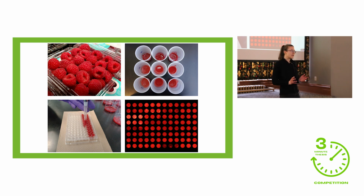Raspberry fruit color, just like eye color in humans, is regulated at the genetic level. And we know there are multiple areas underlying this trait. What we still don't know is where in the raspberry DNA these regions are located. And here's where my project comes to the rescue.